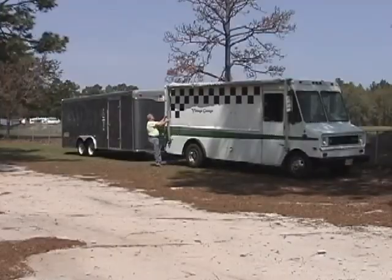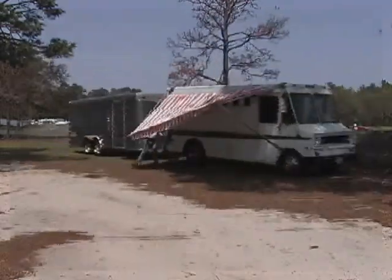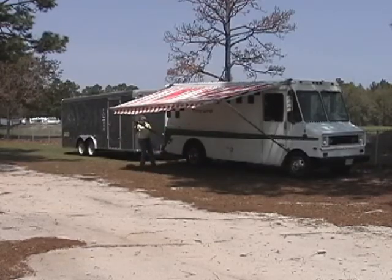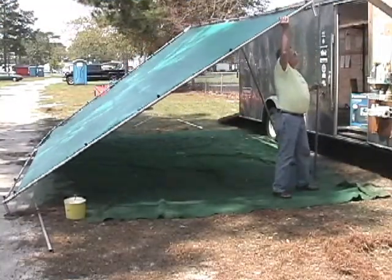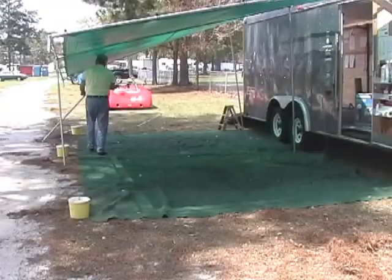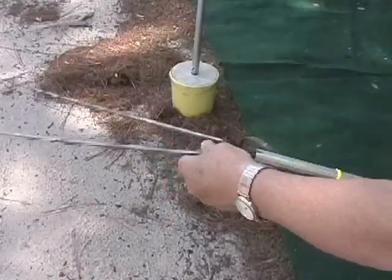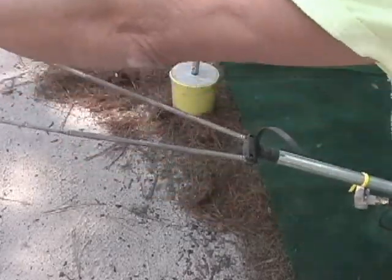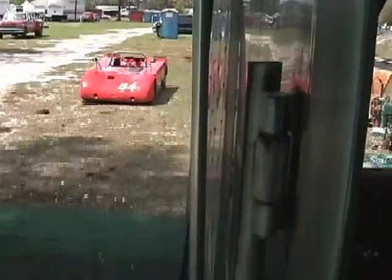We unroll the side canopy on the A-van to set up a small hospitality area. And then begin the work of setting up the main canopy off the side of the trailer. After the main canopy is raised, we put up our satellite dish so we can watch TV at night. It's simply a pair of rabbit ears that we mounted to a 10-foot piece of conduit. We run the coax down the conduit and into the TV. We simply rotate the conduit to tune in our favorite stations.